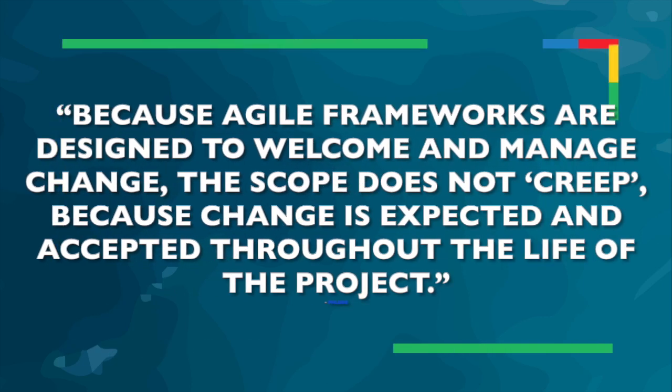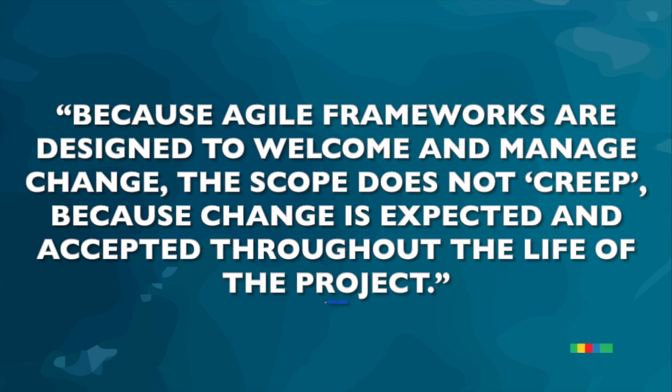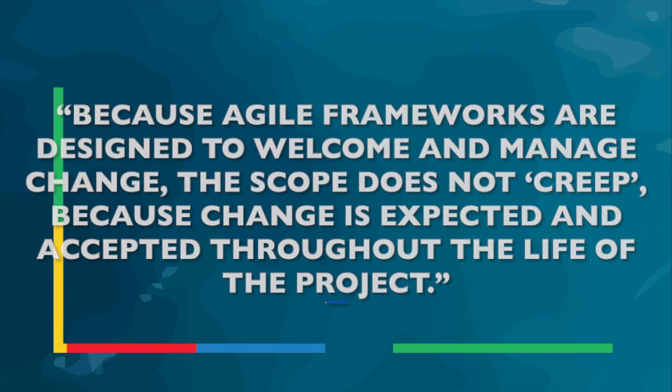The other thing is, some people ask me, is it okay for scope creep to happen? And I think absolutely, it's certainly acceptable. If you look at the Agile methodology, it's actually encouraged in a lot of ways to allow the product to evolve over time. And the Project Management Institute says, to quote them, "Because Agile frameworks are designed to welcome and manage change, the scope does not creep because change is expected and accepted throughout the life of the project." And that's directly from PMI.org.